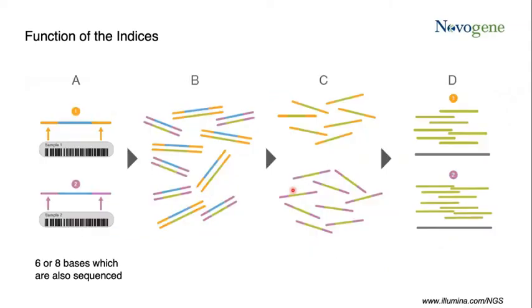What is the purpose of these indices? As I talked about before, NGS is able to sequence a massive number of molecules with very, very high throughput at the same time. Therefore, it is possible and cost-effective to sequence more than one sample in the same run. In order to identify the reads according to their samples, multiplexing is needed. To achieve this, an individual 6 or 8 base pair index sequence is added to each sample, and they work like a barcode. So they can be differentiated during further data analysis.